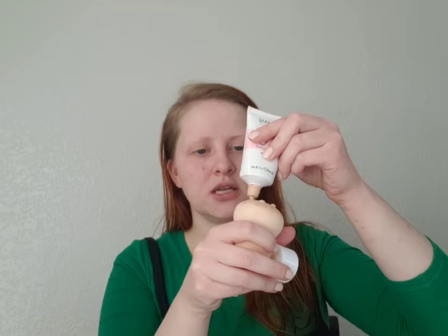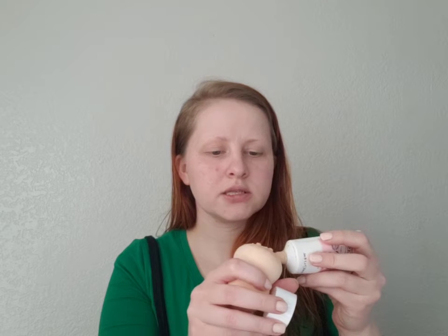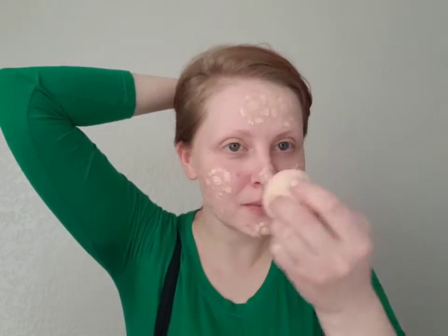Just gonna plop some on there. I like to do more of the foundation than the CC cream, because I feel like my color comes out better. But we'll just see where this gets us. All right, so that's what we're dealing with right now. Just that. And this is the fun part where you get to look really weird. Clown makeup? Anyone? All right, so I'm gonna put that on. And then we are gonna just start. Let me see if I can track down a mirror really quickly. There we go.